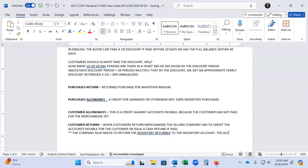Okay. The account that offsets the inventory return in the journal entry is estimated inventory returns. Any questions on those?